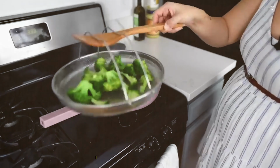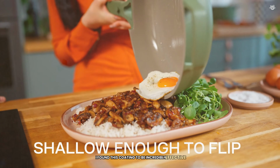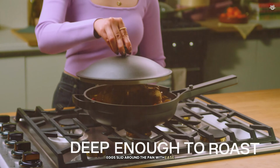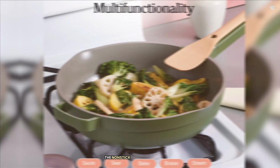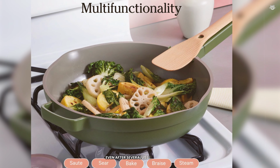During my tests, I found this coating to be incredibly effective. Eggs slid around the pan with ease, and even sticky foods like caramel released without a hitch. The non-stick properties held up well even after several uses and washes.